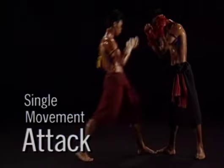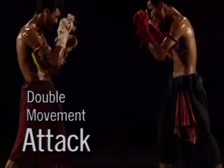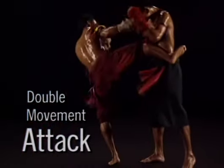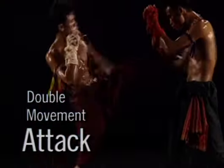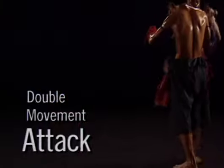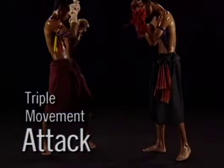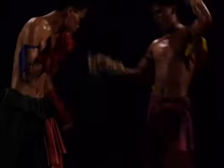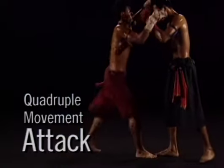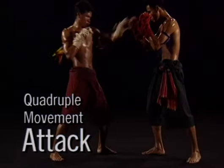Single moves employ one movement to attack with a punch or a kick. The double movement: the first movement is a feint, followed by the actual punch. The triple movement involves using 2 feint moves, followed by the real thing. And the quadruple movement: this is a 4-fold attack carried out in quick succession.